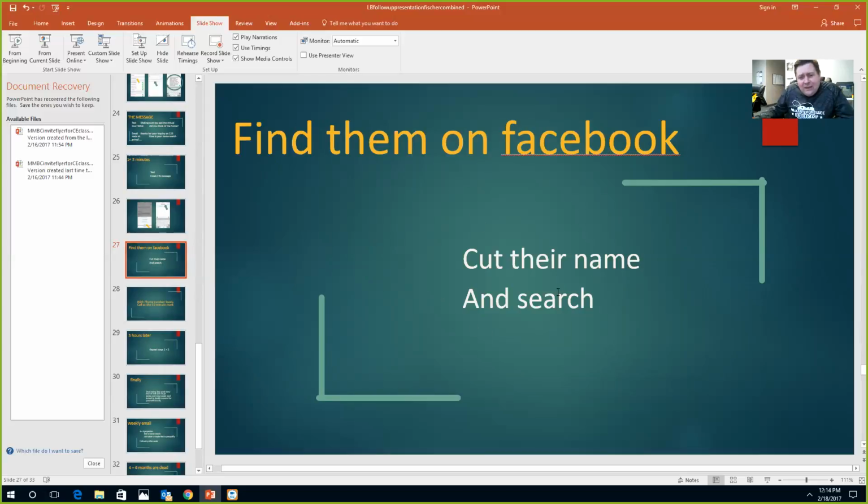You can cut that client's name and their email and their phone number, put them in the search bar on Facebook, or you can put them in an information search. There's all kinds of different websites that you can search information. It's examples in my agent group. And you can ultimately search to see who they are. Now, I call that social stalking.